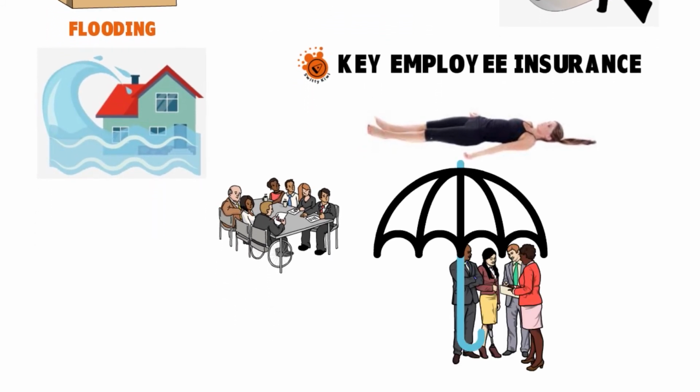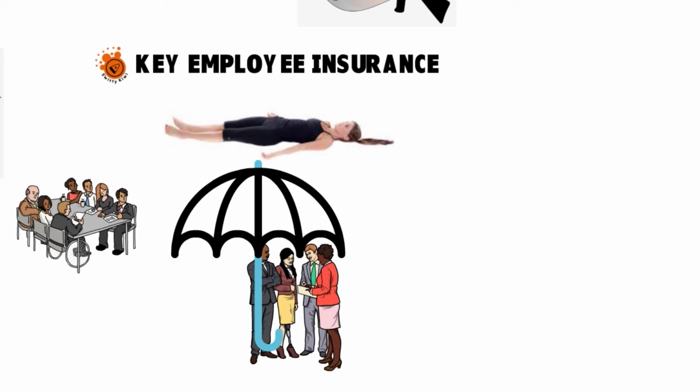Key employee insurance may reduce the negative impact of losing a critical employee through financial assistance, and could be especially valuable for businesses which need to prioritize succession and continuity planning.